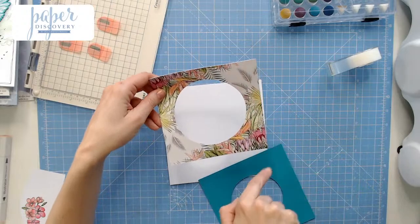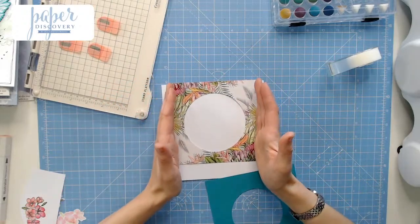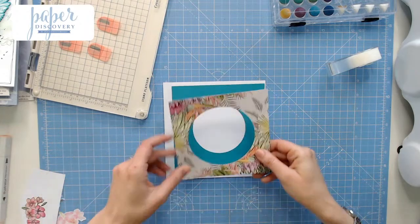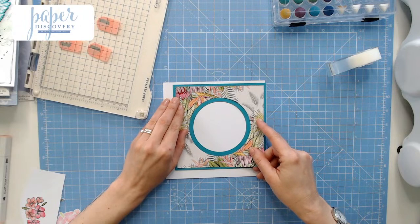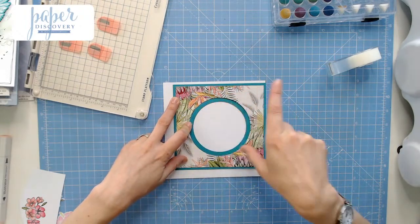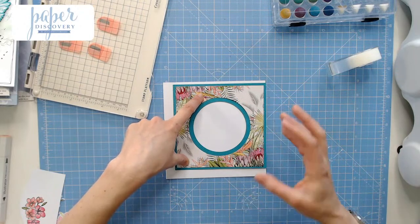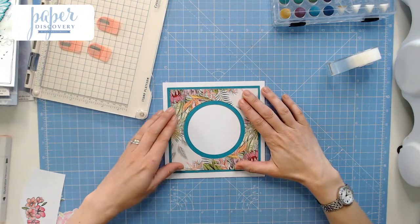I cut this down to size, the square shape, and that was guided by the width of the paper. I then brought the height down to match it to make a square, because I knew I was going onto a square base. I then cut my solid piece of cardstock so that it was just slightly bigger. So I cut around the edge of the teal, and then I used a smaller nesting die, laid this over and positioned that on the teal so I knew I got it exactly in the center. So that's going to be going in there like that.